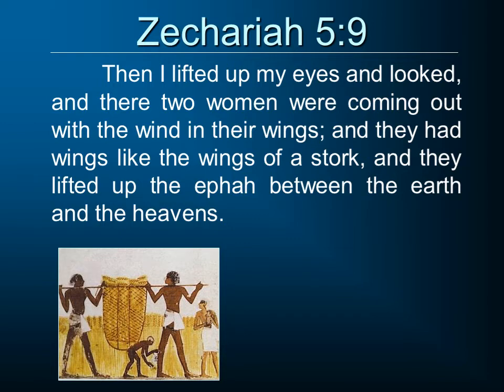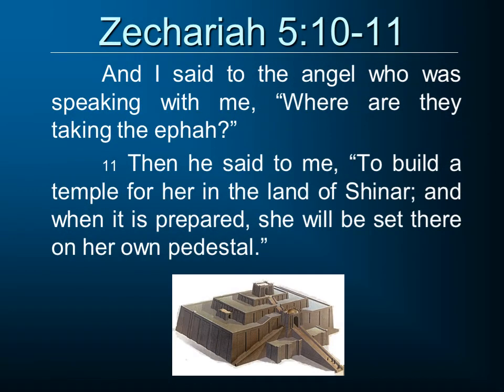So women, not only a woman inside, but women lifting it up and carrying it to wherever it is going to go. Verse 10, and I said to the angel who was speaking with me, where are they taking the ephah? Verse 11, then he said to me, to build a temple for her. And you say, well, that's good.